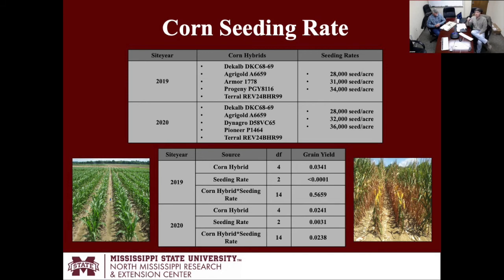So in 2019, seeding rate and corn hybrid had significant influence on grain yield. And in 2020, both of those, as well as the interaction amongst them, had an influence on grain yield. For the purposes of this, I did not include that hybrid by seeding rate interaction.